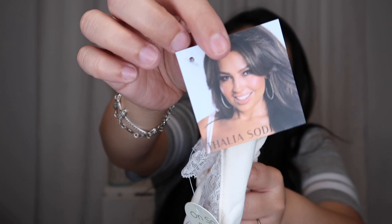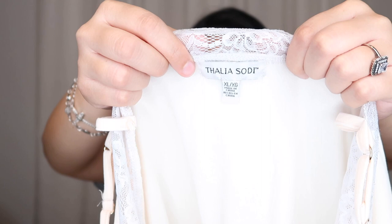I didn't even know this, but apparently it is from the brand Thalia. Thalia is a Mexican actress and singer, and she came out with a brand and they sell it at Macy's. So the retail price is $68, if you guys can see that. It's in the size extra large, and again, it's for sleeping. It has a very stretchy band here. It stretches a lot, so I think it would be comfortable. This one was only $8.99, so I got that.